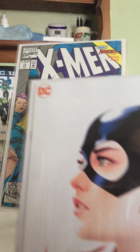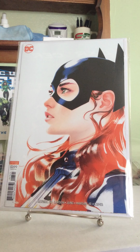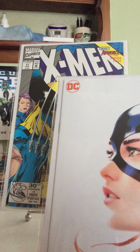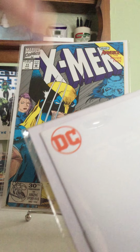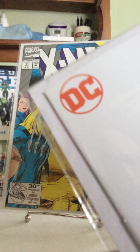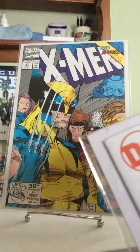Second one was Batgirl 23. I'm going to send this to CGC, but the biggest reason why I sent it to Edwin was an issue right here on the corner. It was bent and dinged, and it's hard to tell, but he got that ding out.